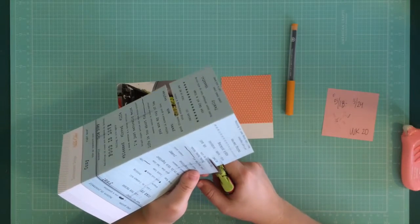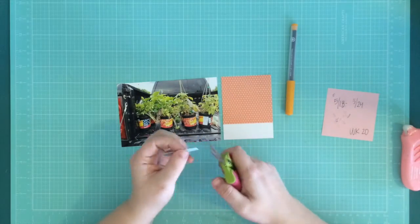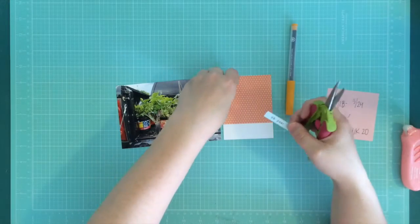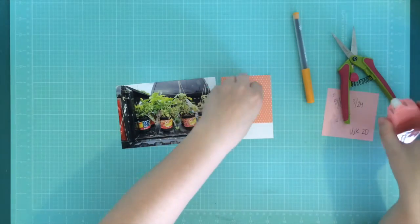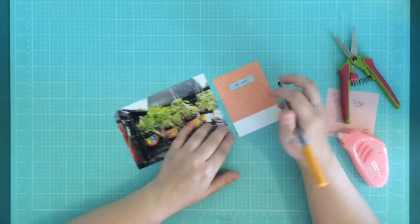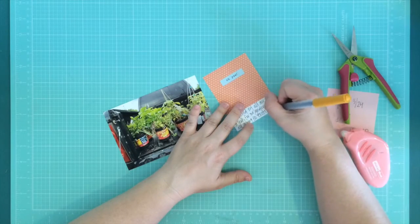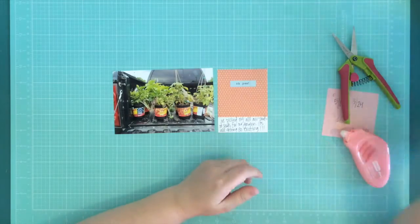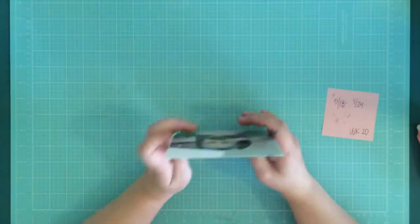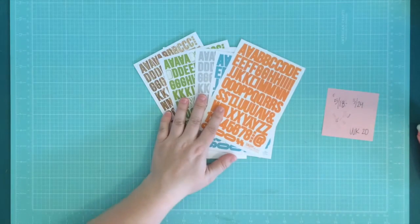And then the last picture here on my pocket page is this photo of some plants in the back of my husband's truck. And I'm just taking this orange card. I cut out this word phrase from a past Studio Calico phrase sheet that says "Oh yes." And then I'm just using that little space below that to write how we went and bought all of our seeds and plants to plant our garden, which we do the following week. But we were excited to get to that process of actually buying all of the things. And that was a lot of fun to pick out which things we wanted to plant.